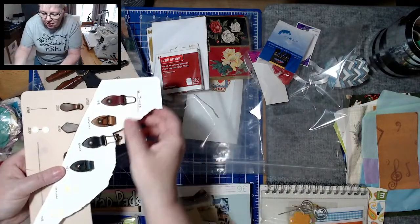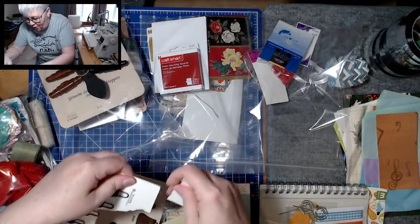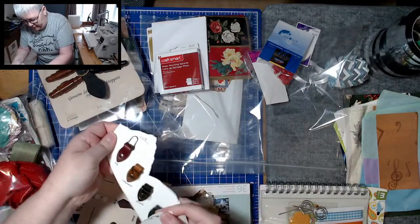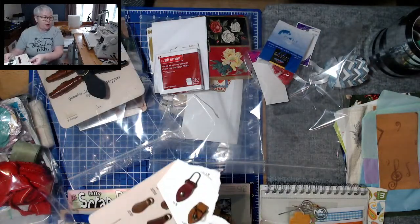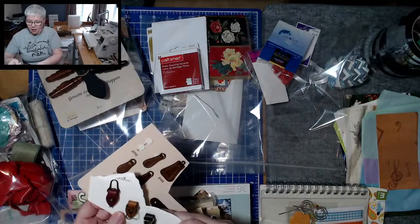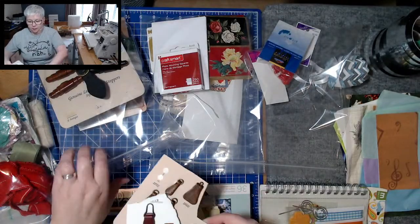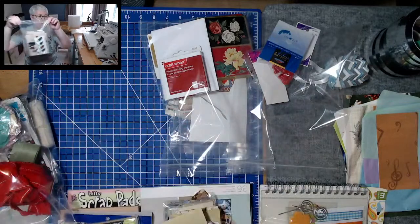Here's some more. Let's actually get rid of some of this extra cardboard bits. See that? But aren't those really cool? Like, I thought I could do journals and these could be like the closures on journals. Wouldn't that be awesome? And I think that bag is full.